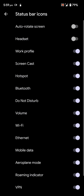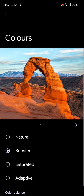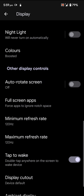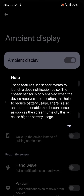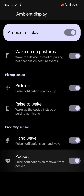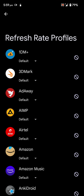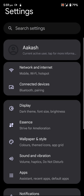You have icon manager options. You can hide or show the stuff if you want. And you have color profile options: natural, boosted, saturated, adaptive. And you can customize the minimum and maximum refresh rate to your liking, as you can see here. And here you have ambient display options. You can have pick up, wake up on gestures, hand wave, pocket, these kind of options. And you have refresh rate profiles optionable for the different apps that you use.